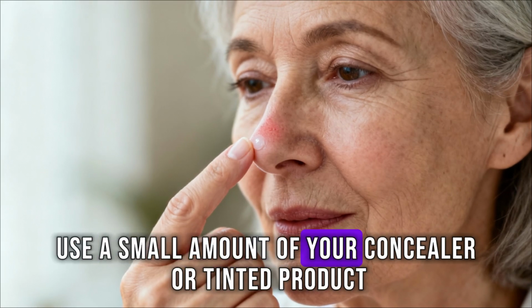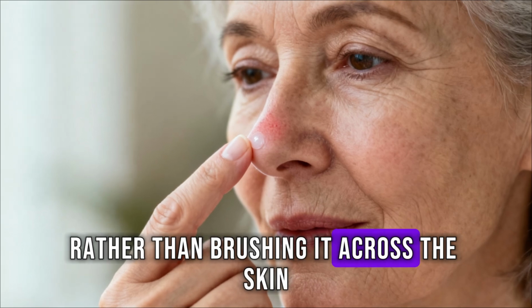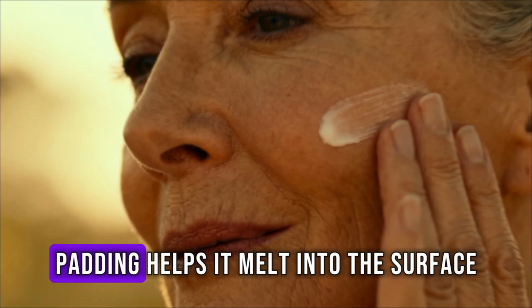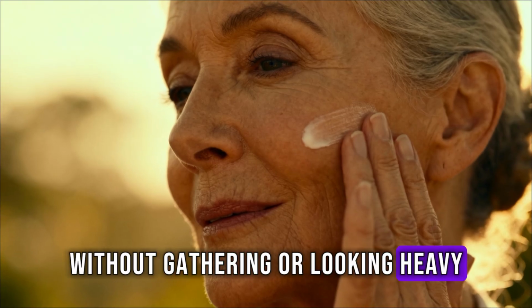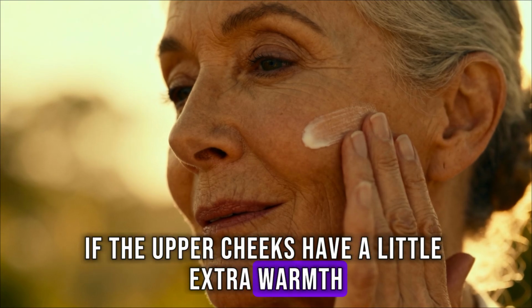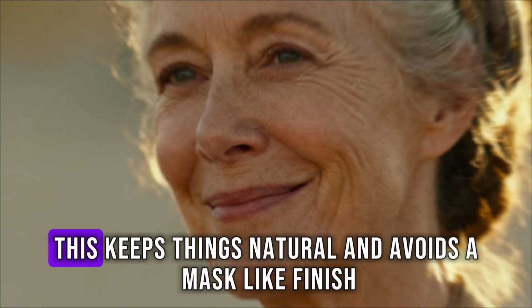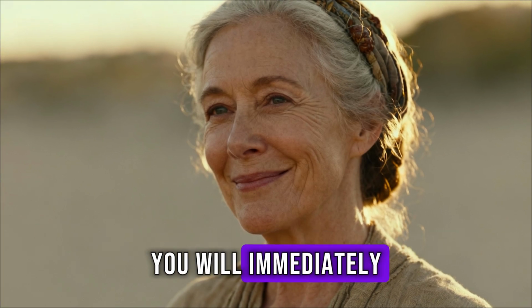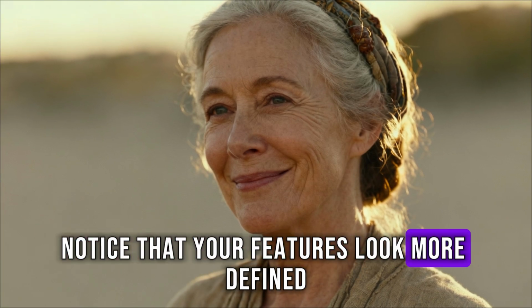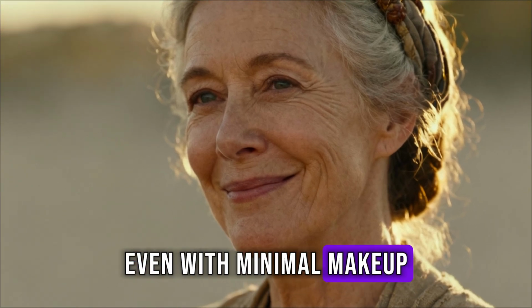Use a small amount of your concealer or tinted product and press it lightly into the sides of the nose rather than brushing it across the skin. Patting helps it melt into the surface without gathering or looking heavy. If the upper cheeks have a little extra warmth, use whatever is left on your finger to soften that color. This keeps things natural and avoids a mask-like finish. You will immediately notice that your features look more defined and your skin tone appears more even with minimal makeup.